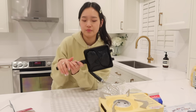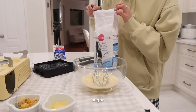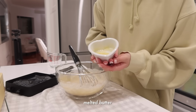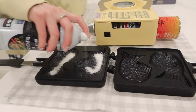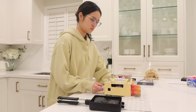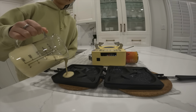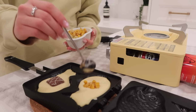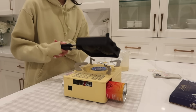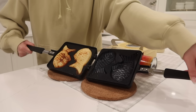Recently, I wanted to try making pulpang. I still haven't used it yet. I've been saving it to make it for a video. For the filling, I'm gonna use chocolate and corn. I'm not sure if it turned out nice because this is my first time, but oh my god, it actually turned out so nice.